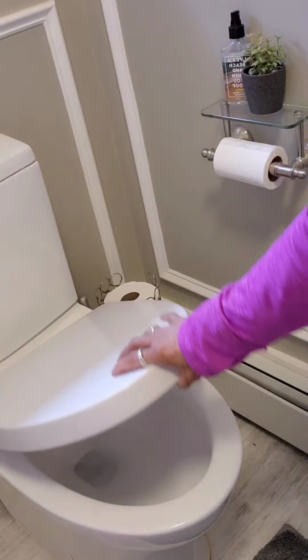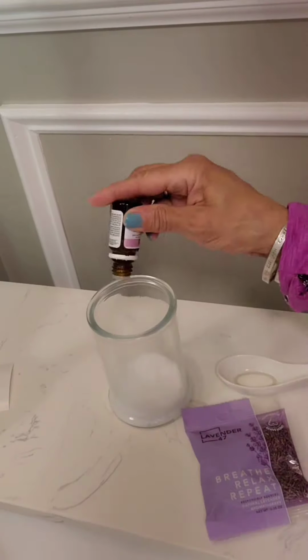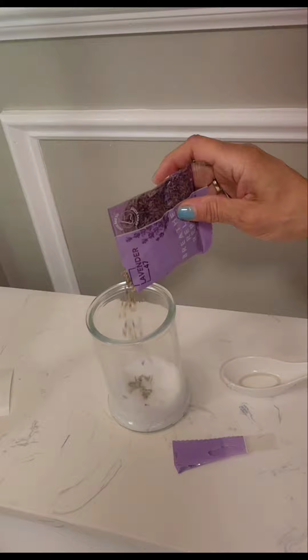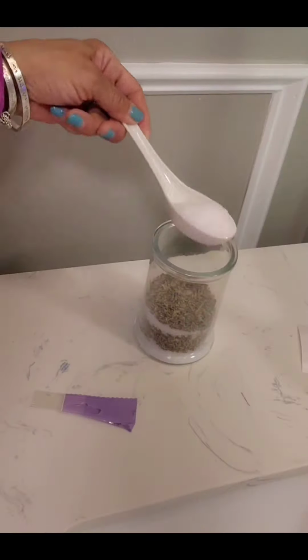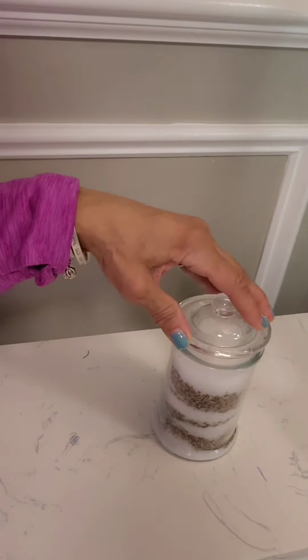And the final step is I make my own bath salts using Epsom salt, lavender seeds, and the essential oils, putting it into a jar, layering it all on top of each other and keeping it on the counter. Not only does it look beautiful, it smells beautiful. You have got your own spa right at home, so get busy.